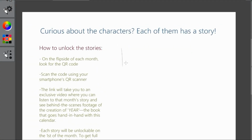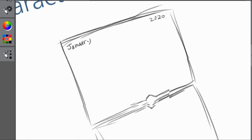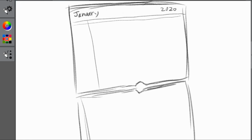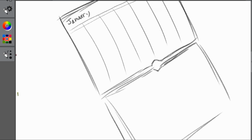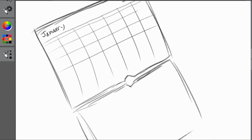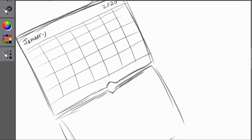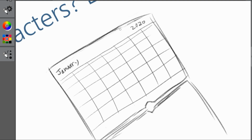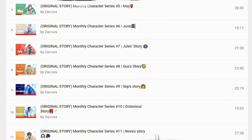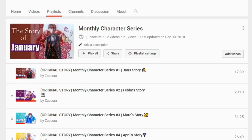Now, before we get into the printing and binding of this calendar, there is still one more little big cool secret about this calendar, and that is this calendar comes with unlockable short stories. If you followed me last year when I did my monthly character project, then you know that along with designing and illustrating a new character every month, I also wrote stories for each and every one of the characters. And I shared them all in a monthly YouTube series called Monthly Character Series.